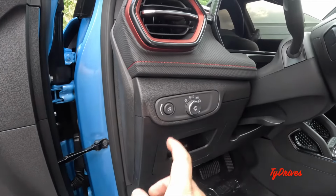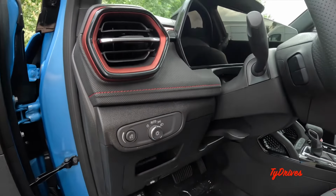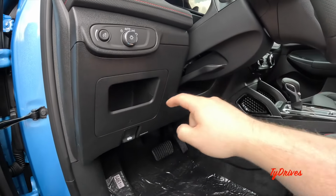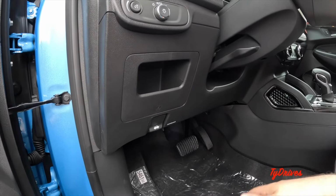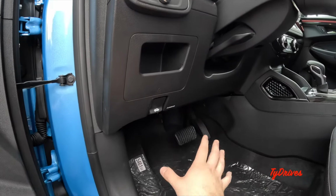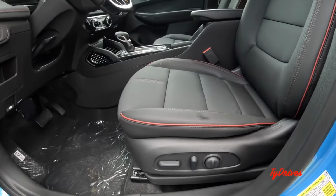We also have a couple of other things, such as your gauge dimmer, which you can pop out and adjust. Also your headlights, and your tilt telescoping steering wheel gets released right there. We have a little storage pocket right in there for perhaps a charging cable for your phone or credit card, something like that. Our hood release and our pedals down below.